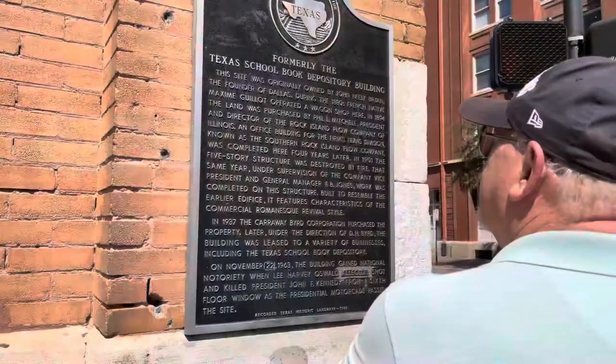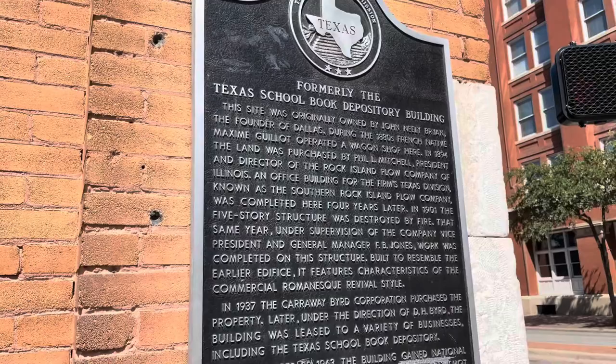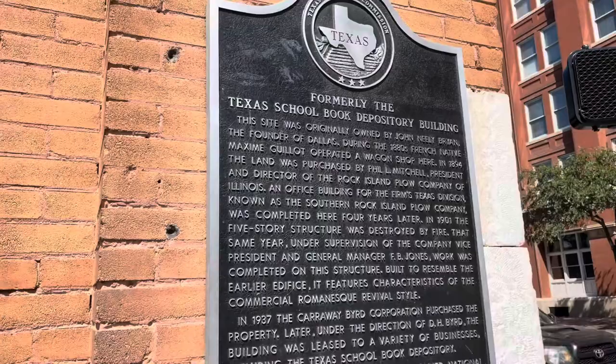Formerly the Texas School Book Depository building. I have incorrectly said in previous videos that this was a library. Obviously it was not, but I did say it in videos and I caught myself afterward. School Book Depository building.